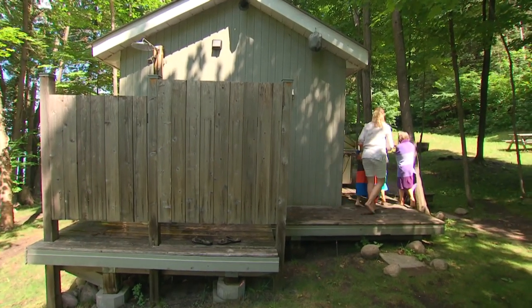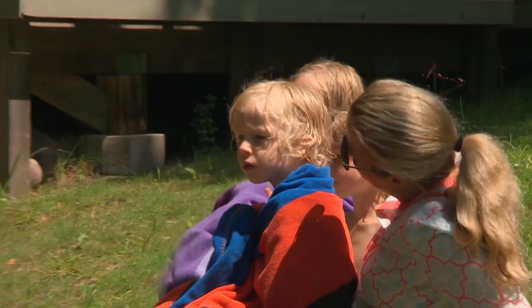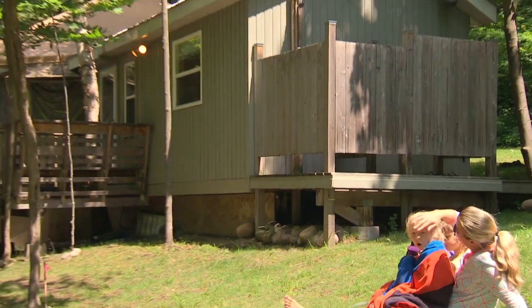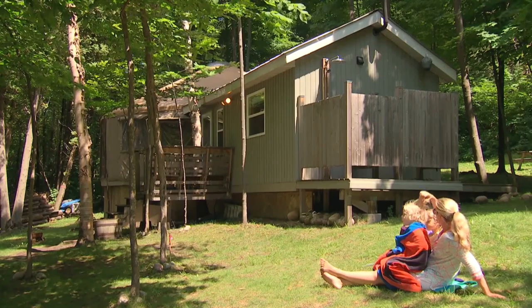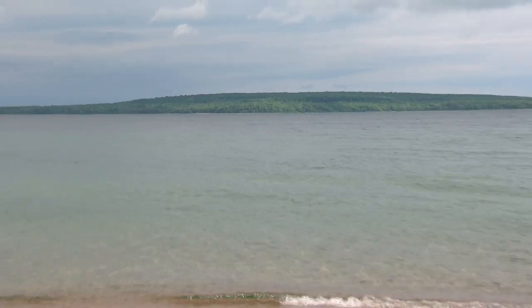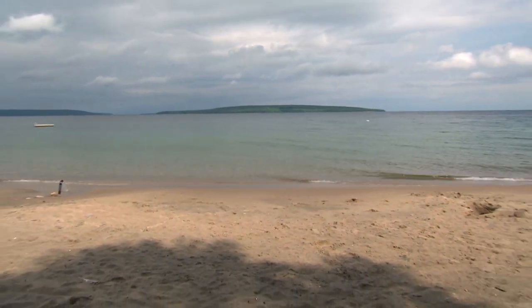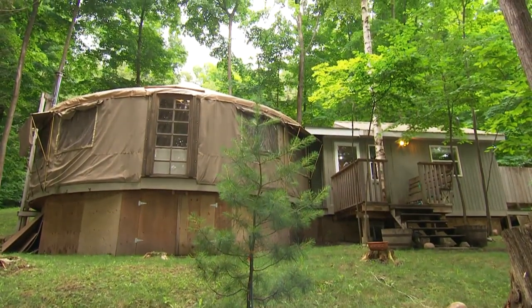And at the end of the day, this family wouldn't trade their unique cottage for anything else. Well, if you'd asked me 12 years ago, would I ever have a yurt? I don't know that I even would have said yes. Now I have a yurt, and I actually can't really imagine living in any other space. It has become such a part of our summer. And, you know, it really is a magical place. And it almost feels like a great big treehouse. It's fun to live in a yurt. It really, really is. I never thought I'd say this, but yes, I am lucky to have a yurt.